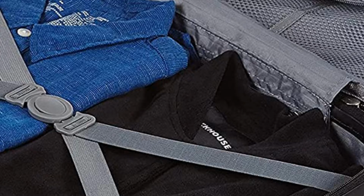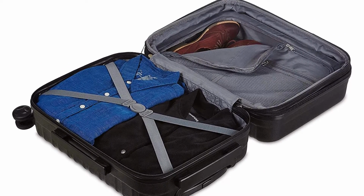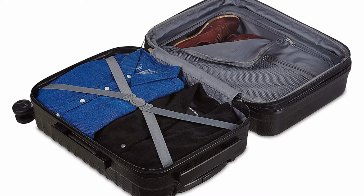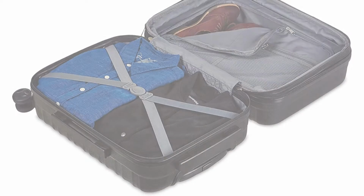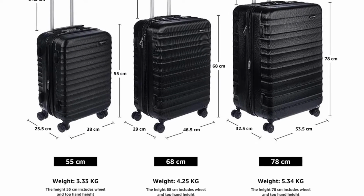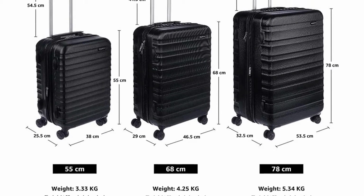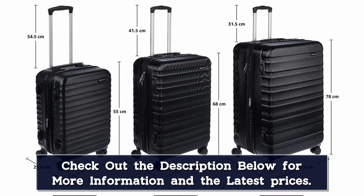The interior has one mesh zip side and one side with a buckle. The buckle isn't too sturdy, but it will do the trick of keeping clothes in place. The adjustable handle is comfortable and didn't wobble very much. The wheels also glided smoothly on nearly every surface. Thick carpet gave it a bit of trouble, though they were just a little bit louder than others I tested.